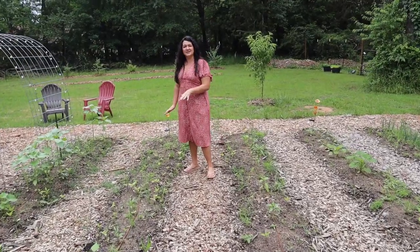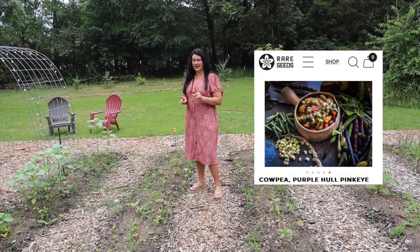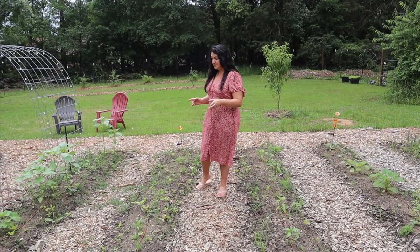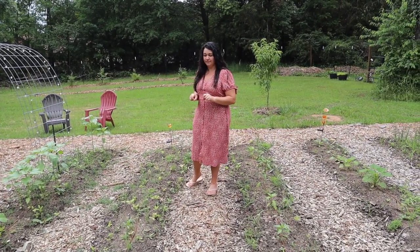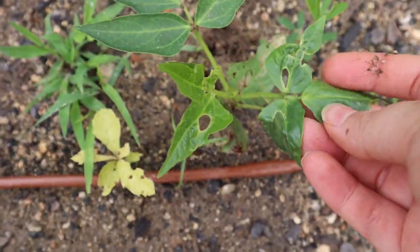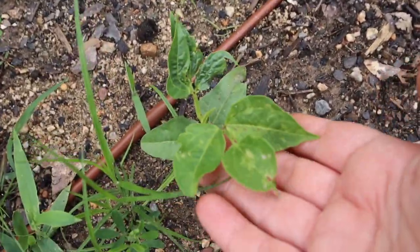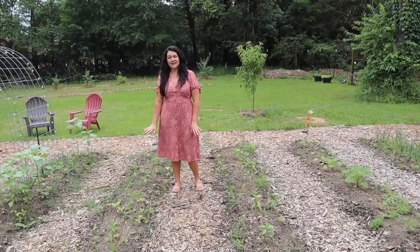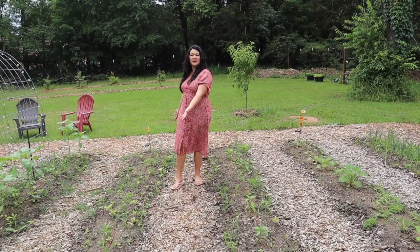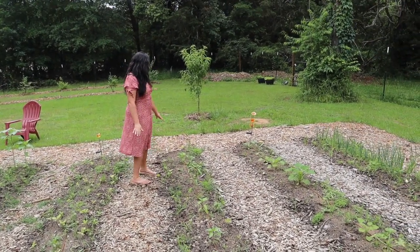Down here we have a very sad display of beans. These are the purple hull pink eye cowpeas. So they're basically like a black-eyed pea. And this is the second time I've sowed them. And you can see they're just extremely puny. These are looking better than they did from me fertilizing them, but I am going to be surprised if I get any purple hull pink eye cowpeas. I mean, you honestly can't even tell what's a weed and what's a plant. They are so puny.